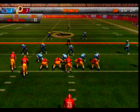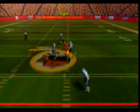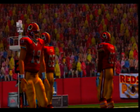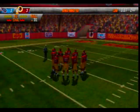The Titans come out in a dime package. Dropping back to pass on first down. With the pass, this one falls incomplete. Griffin teed off on him and he forced the ball out before he could make the reception. Yeah, and he's either going to get in there and knock the ball out or he's going to knock someone else out.